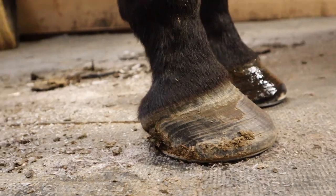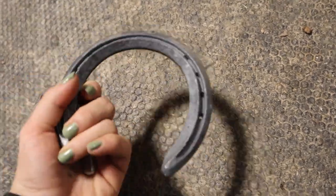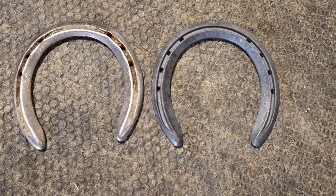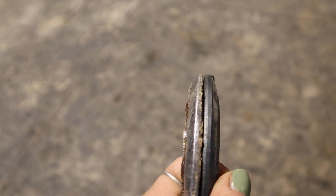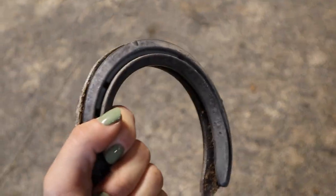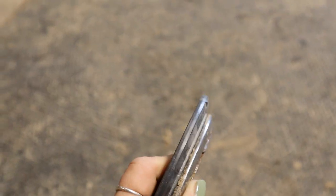So this particular shoeing, Miss Canada, instead of getting her shoes reset and put back on, she actually got a new pair. So on the left is her pair that she had been wearing for the last two shoeings, I think, maybe one shoeing. And then on the right is a brand new shoe. How often my dad puts a brand new shoe on a horse really depends on how the horse walks and how the shoe is looking. So you can see on Miss Canada's, the toe of her shoe is way worn down compared to the brand new shoe.